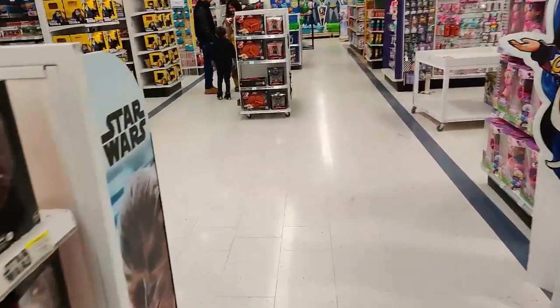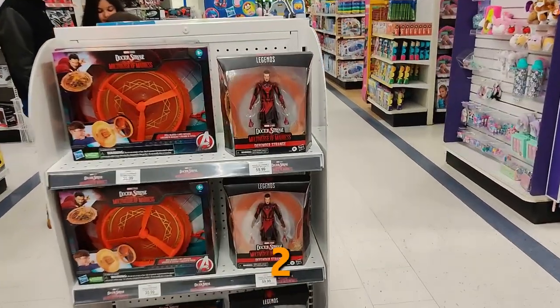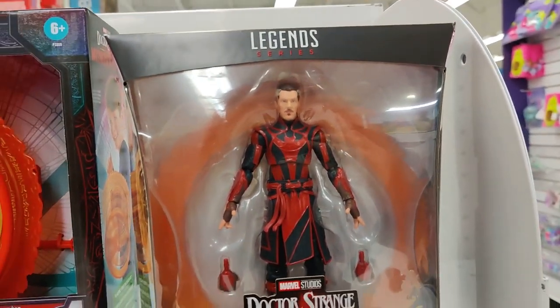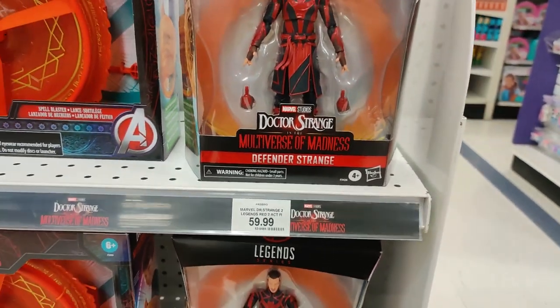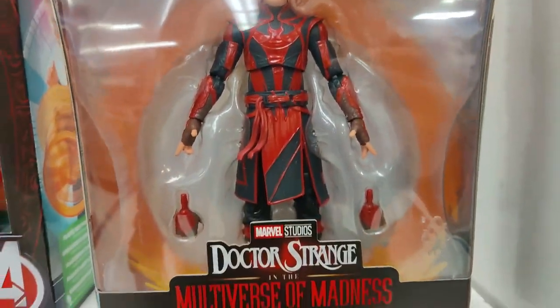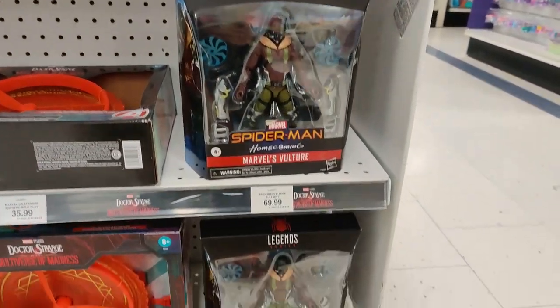Alright, guys, let's keep going. Oh, wait, something's over there. Oh, we got the Multiverse of Madness stuff over here. There's the Target exclusive and now Toys R Us exclusive. Defender Strange, $59.99. Definitely going to wait on the sale for that. He does look good. Very, very different from what we know as Doctor Strange. The new trailers are getting crazy right now.